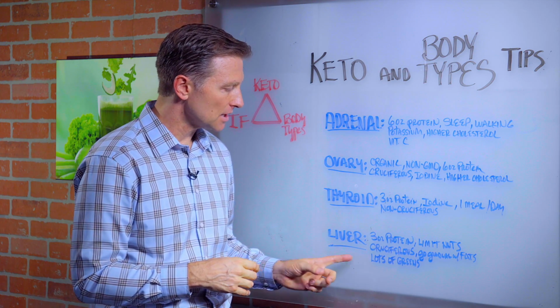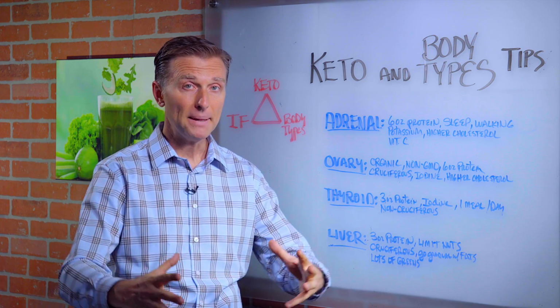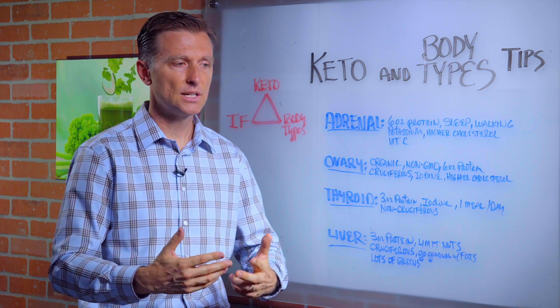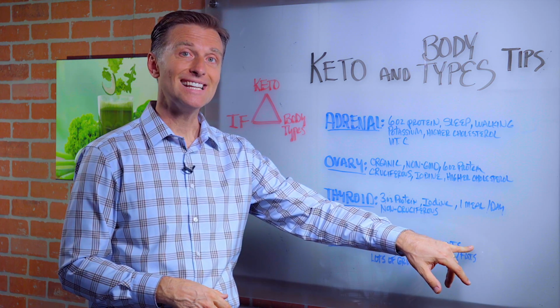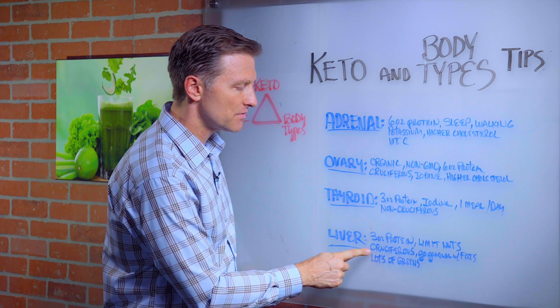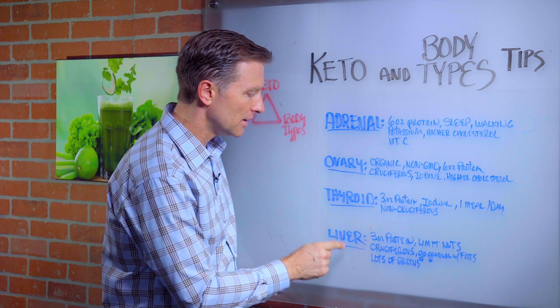Now the liver, if it's a liver body type, go a little lower on the protein, like 3 ounces of protein. But if you're a big guy, maybe you need 6 ounces, okay? But try not to go too much because too much protein destroys the liver. Limit the amount of nuts that you consume. It's easy to start going crazy with peanut butter and nuts, but that can aggravate the liver as well. Cruciferous vegetables are a must because those vegetables help repair liver function.